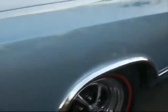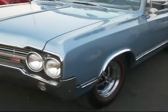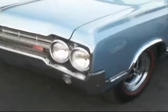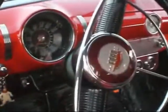What a beauty. I had a 67 a long time ago, and my neighbor had a 66. It was only a few years old. He put heads on it, beat the crap out of it. Then he traded it in for a Willys Jeep, beat the crap out of that, dumped the transmission on the ground.